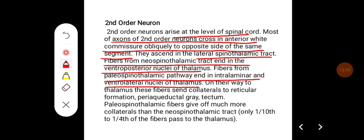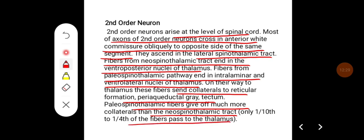On their way to the thalamus, these fibers send collaterals to the reticular formation, periaqueductal gray, and tectum. Paleospinothalamic fibers give off many more collaterals than the neospinothalamic tract. Only one tenth to one quarter of the fibers pass through to the thalamus.